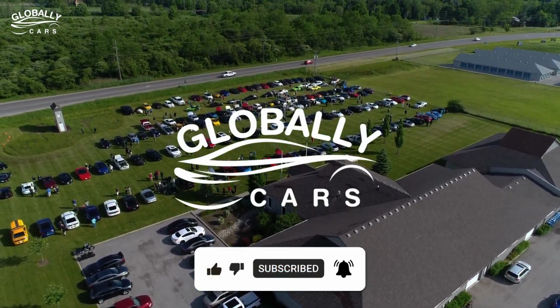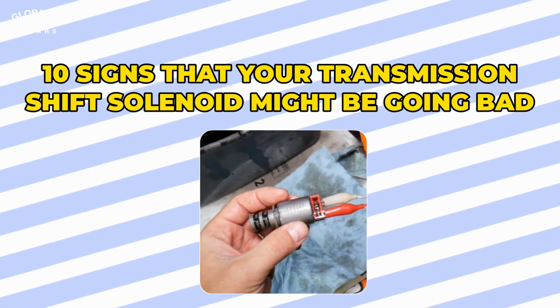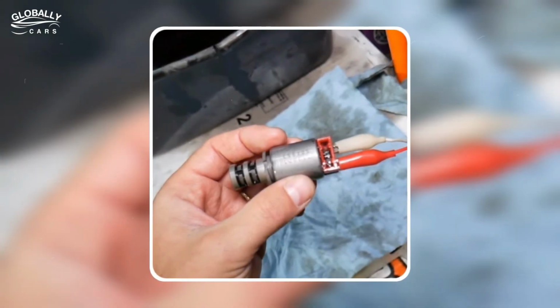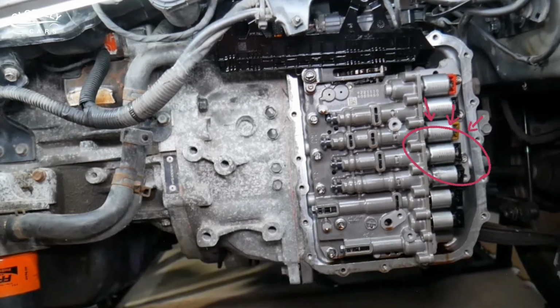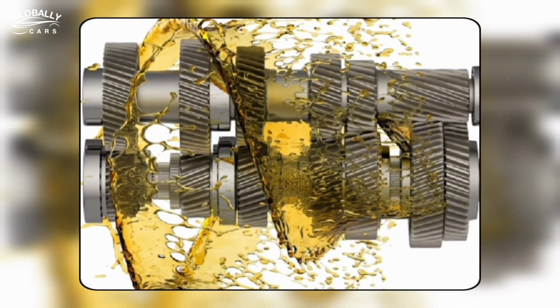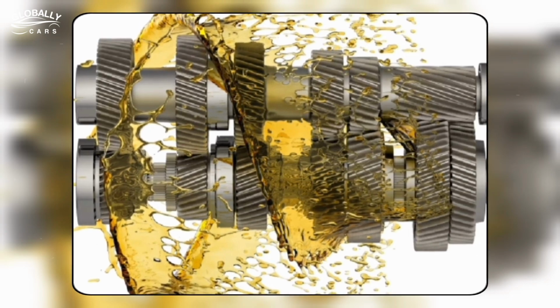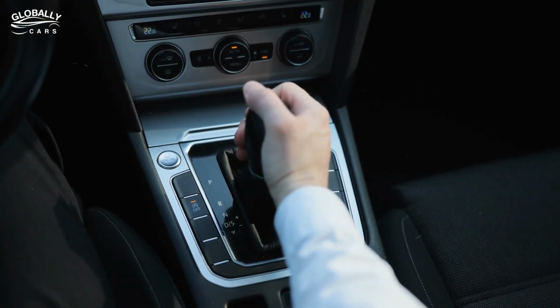Today, I'm going to talk about the 10 signs that your transmission shift solenoid might be going bad. But first, what is a shift solenoid? It's a small part in your car that acts like a valve, controlling how transmission fluid moves around. This fluid is very important because it helps your car change gears smoothly.